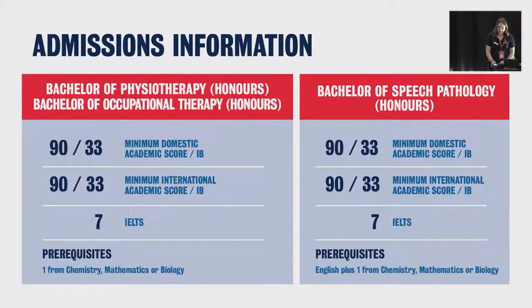The prerequisites common between the three degrees are one subject from chemistry, mathematics or biology. Bachelor of Speech Pathology Honours has a prerequisite subject of English in addition to those shared with the other two.